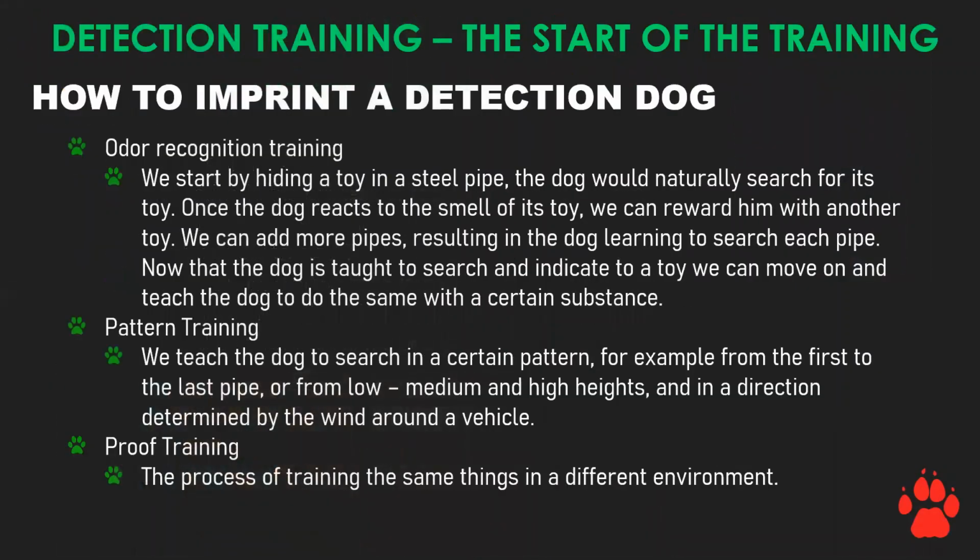Okay, so we will start, like I've said, with odor recognition training, hiding the toy in a steel pipe, and the dog will naturally search for the toy. This is because we did the play drive with the dog, throwing the Kong into the bush and playing with the dog, so he will naturally search for his toy.